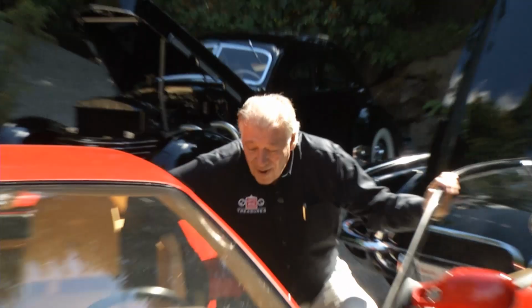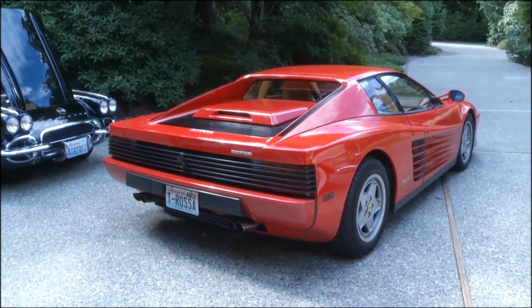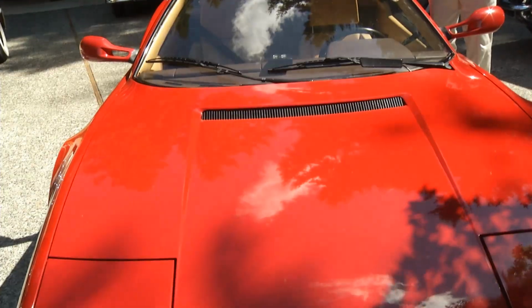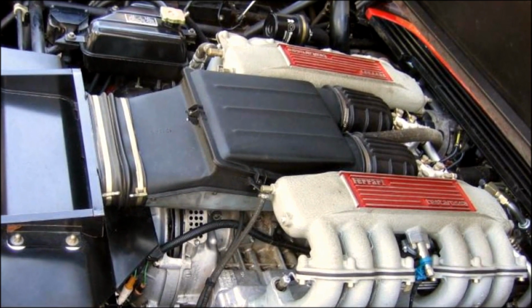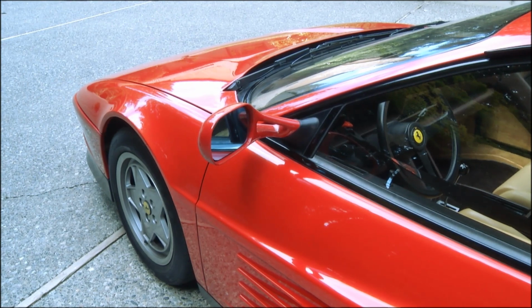You know, when you say Ferrari, this is one of the ones that comes to my mind. This is the Testarossa. What a beautiful car this is. And Tom drives this all the time. They travel in it. It's got a flat 12 in it. It's got a few miles on it, but boy, this is one that you want to be on the road with. The interesting thing about this car is how Tom came to get it.